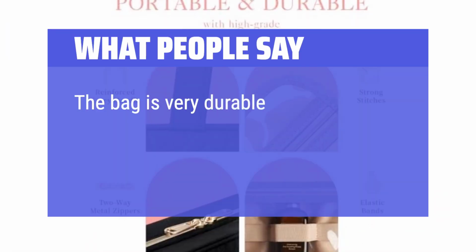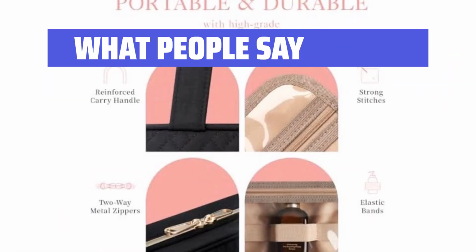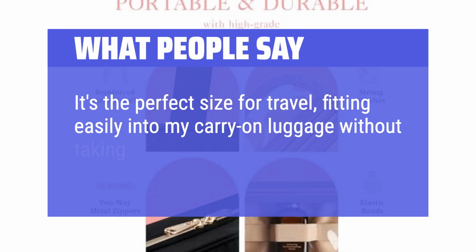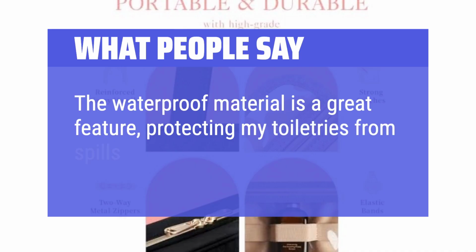The bag is very durable and well made, with plenty of compartments to keep everything organized. It's the perfect size for travel, fitting easily into my carry-on luggage without taking up too much space. The waterproof material is a great feature, protecting my toiletries from spills and leaks.